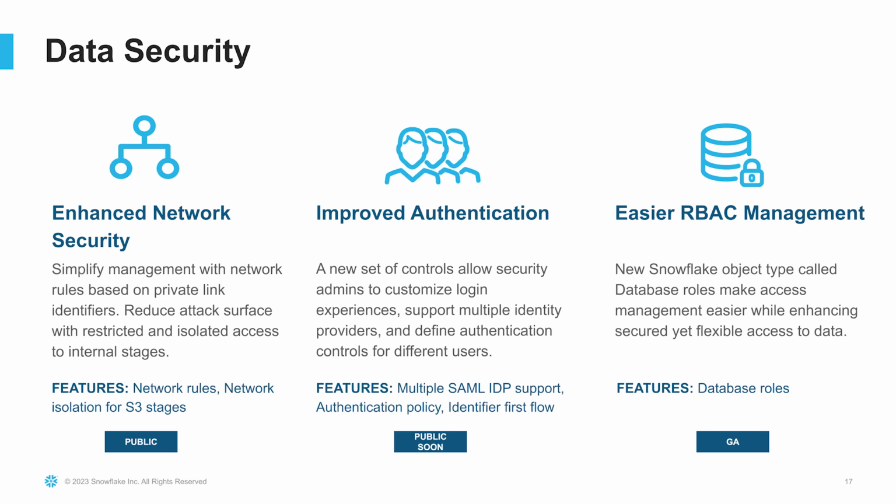With the upcoming set of network security features now in public preview, admins can now create flexible network rules, such as private link identifiers for AWS or Azure, that can be referenced inside a single network policy. Private link identifiers like VPC ID or link ID allow for a simplified configuration over purely IP-based restriction. And the good news is these rules can also restrict access to your internal stages that are managed by Snowflake. This applies to S3 and Azure Blob, of course.